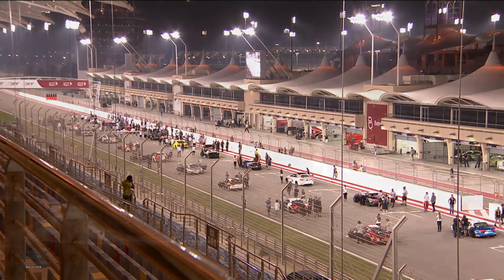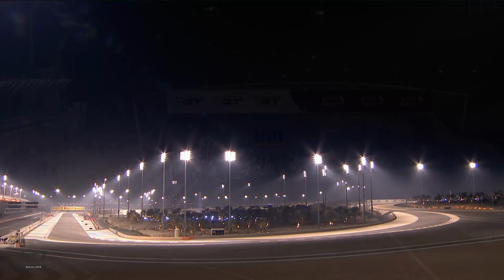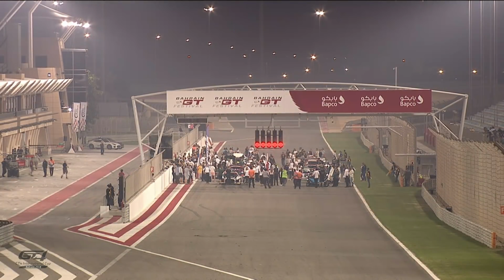GT4 has been the real success story in the last 2 or 3 years of GT racing. We've got 21 cars here, one of which sadly is a non-starter with a broken engine, but even so, we've had 2 great races thus far. And now this is the one they all want to win. This is the final, this is the main race, this is the International Cup, and the grid is formed, ready to go.